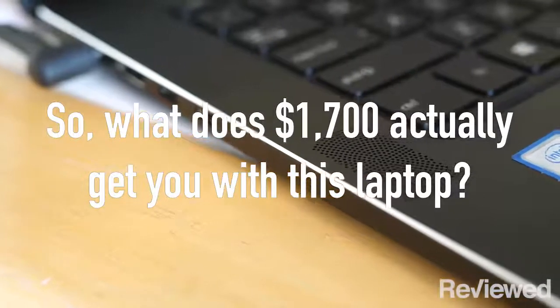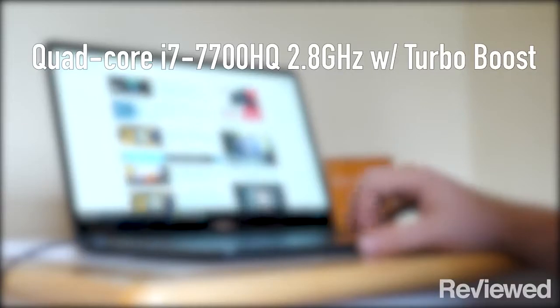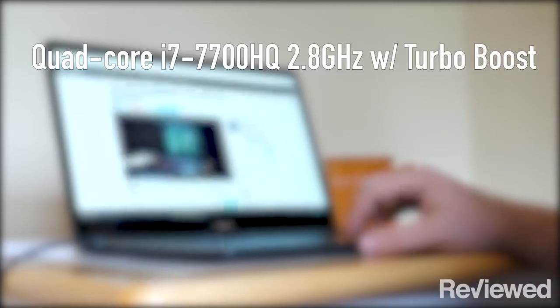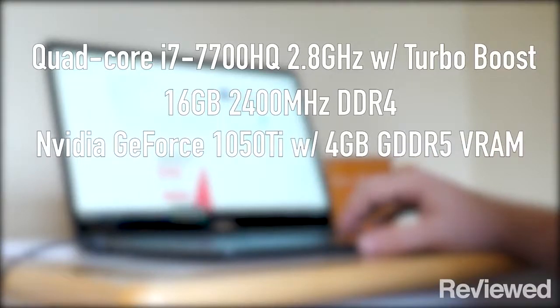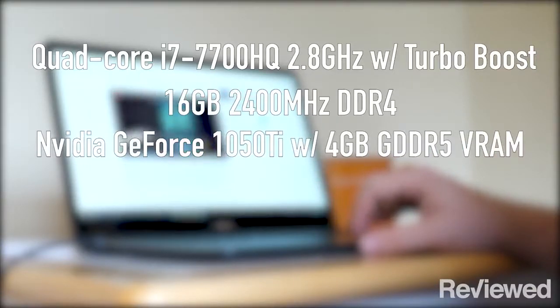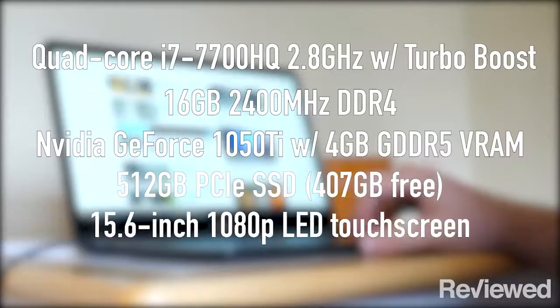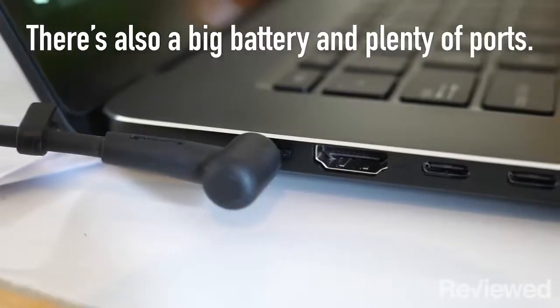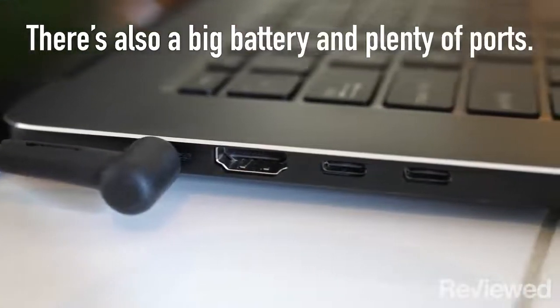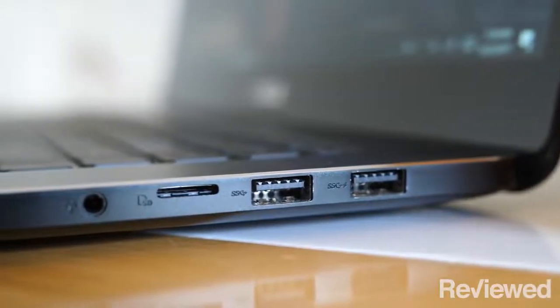So what does $1,700 actually get you with the Asus ZenBook Pro UX550VE? It has a quad-core i7 7700HQ processor, 16 gigs of DDR4 RAM, an NVIDIA GeForce 1050 Ti graphics card, 512 gigs of solid-state storage, a 15.6-inch 1080p LED touchscreen, a big ol' battery, and a bunch of ports for peripherals, as well as a microSD card reader for the photogs or videographers who still have some editing to do.